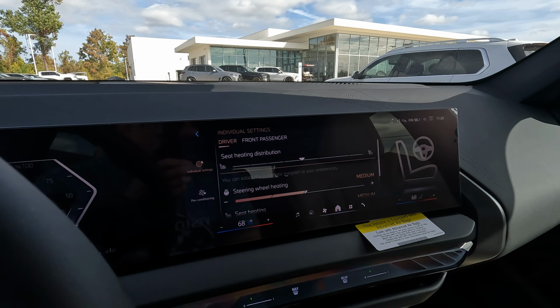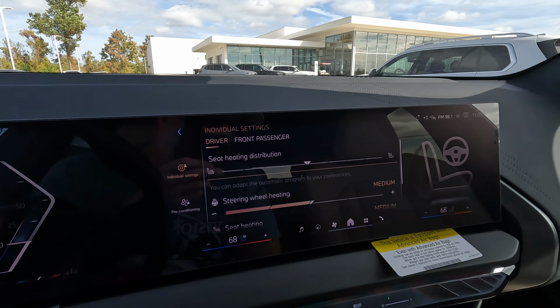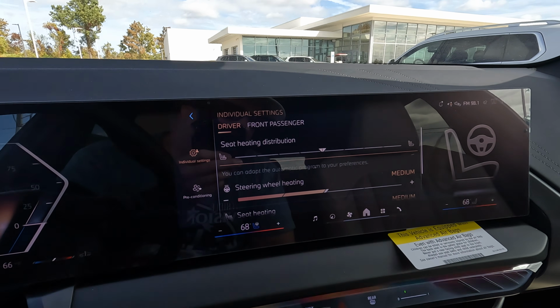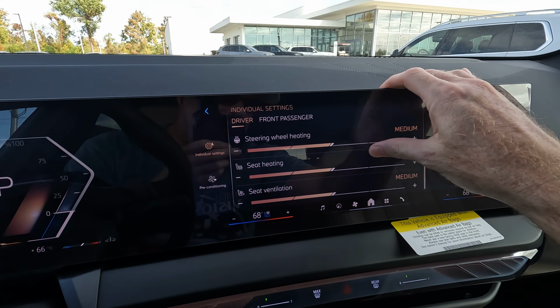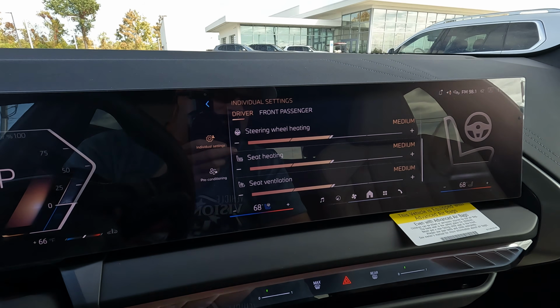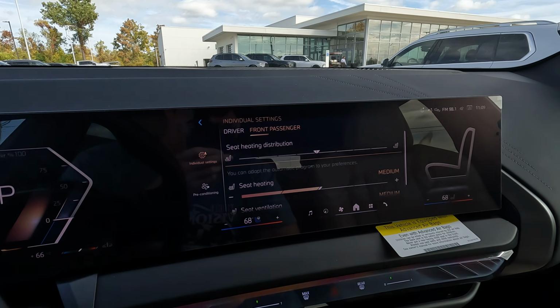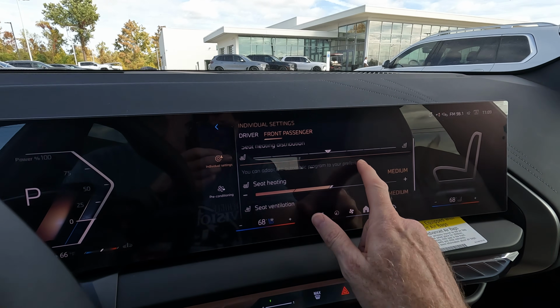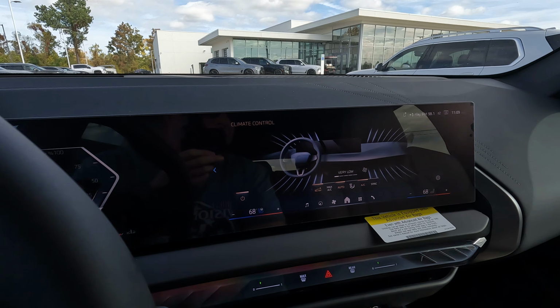You can also go into your settings right there, depending on what you want to do with different things such as the seat heating distribution, the steering wheel heating, seat heating right there. You can see what's going on. It's nice and simple. One of those things that you might be looking for and wonder where it is. We can also go to the front passenger controls or settings as far as that goes, and then we just go back out of that.